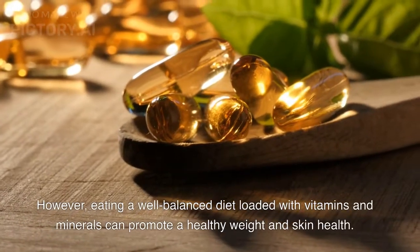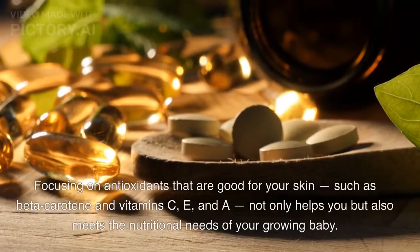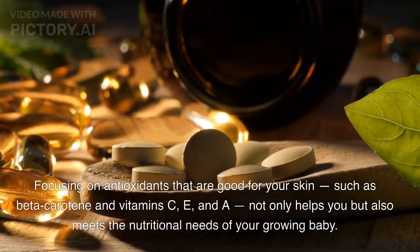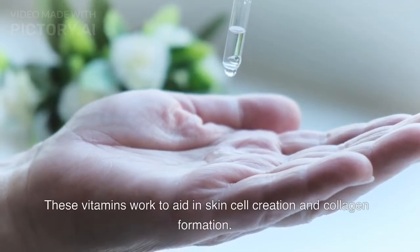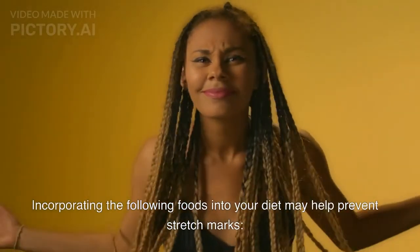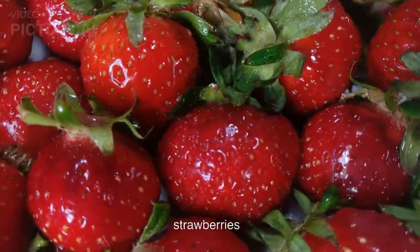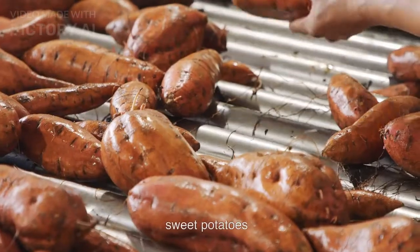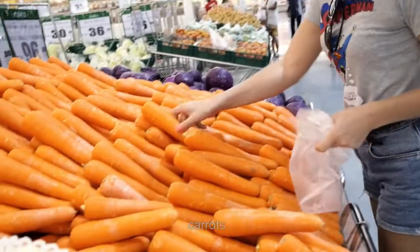However, eating a well-balanced diet loaded with vitamins and minerals can promote a healthy weight and skin health. Focusing on antioxidants that are good for your skin, such as beta-carotene and vitamins C, E, and A, not only helps you but also meets the nutritional needs of your growing baby. These vitamins work to aid in skin cell creation and collagen formation. Incorporating the following foods into your diet may help prevent stretch marks: blueberries, strawberries, kale, spinach, colorful peppers, sweet potatoes, pawpaw, citrus fruits, broccoli, carrots.